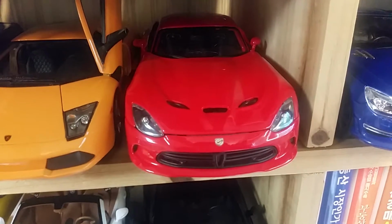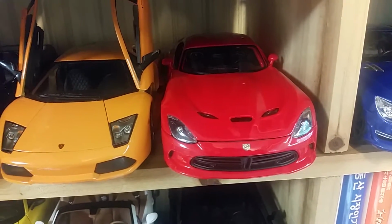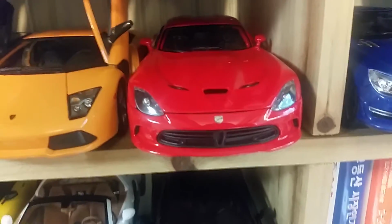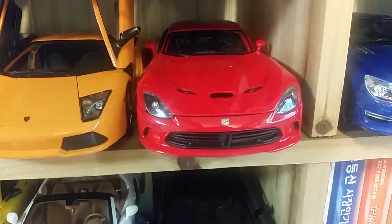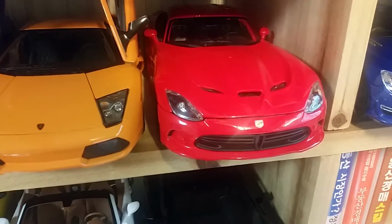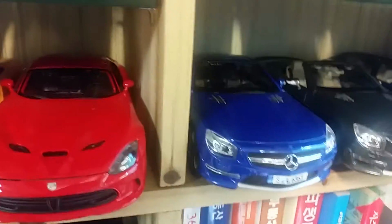And then I got the SRT Viper GTS by Maisto in red. I would have preferred black, but only red came in Korea. Probably because this car was brand new at that time, and the model was too actually. And the fact that the SRT Viper looked really, really aggressive was probably what made me buy this car in the first place.